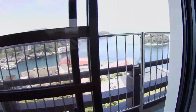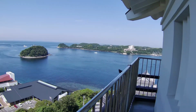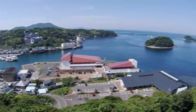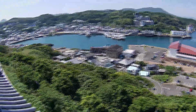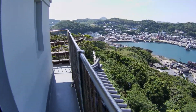From the balcony around this room, you can get a 360-degree view of Hirado Harbor and the perimeter of this castle. The small island in Hirado Bay is Kurokushima. The buildings with red roofs are part of Hirado's cultural center, and across the inlet from this center is Hirado's former Dutch trading post. From here you can get a spectacular view of Hirado. It is home to more than 32,000 people.